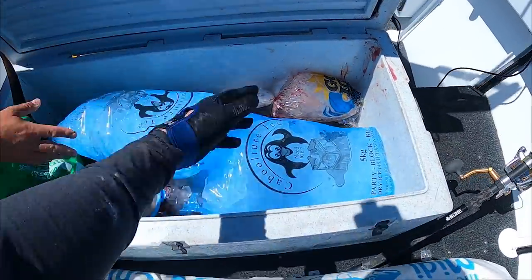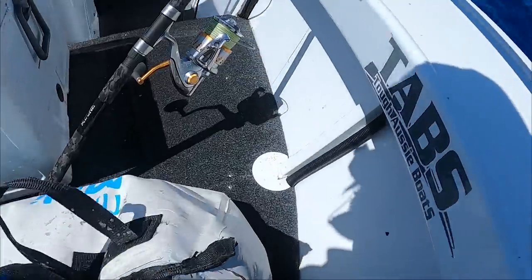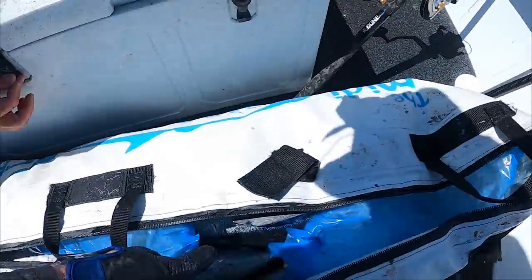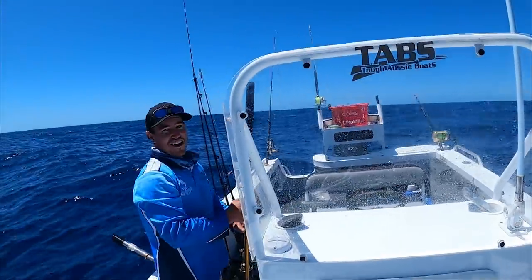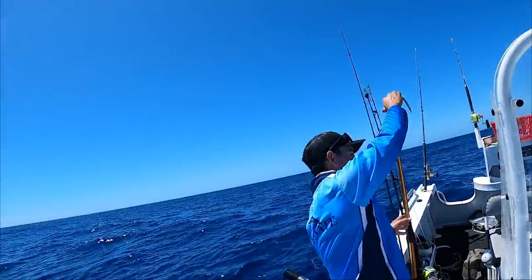So we've got one in here, and then we've got the other two in here, loaded up with ice. Mate, we got a few fillets. I know. I love tuna too, man. All right, the next ones we just catch and release.